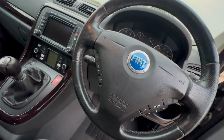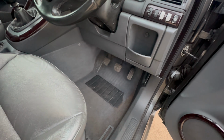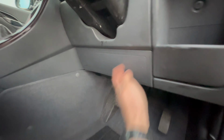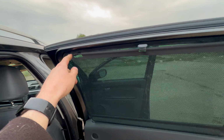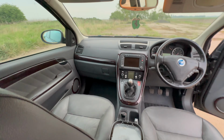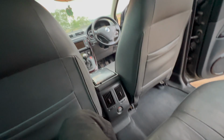Multifunction steering wheel and CD changer. The car scored 5 stars in the Euro NCAP, and I think there's even a knee airbag. There's an airbag down here. We've got blinds in the rear doors, which on the other side is broken. Dual zone climate control. Bags of room in the back. I think that seat's all the way back. Absolutely loads of room. Loads of headroom.